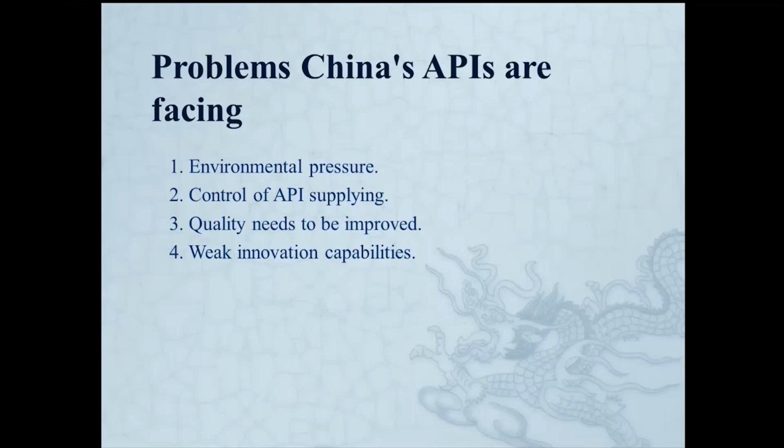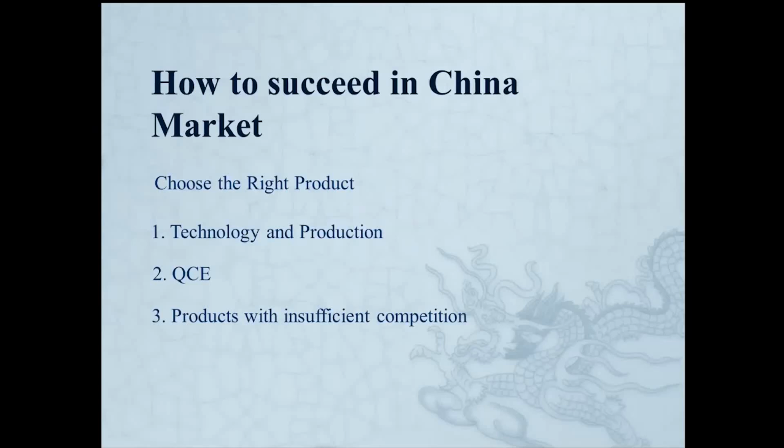The fourth one is the comparatively weaker innovation capabilities. What we can understand is the new drug NCE and the new ways of developing a new medicine. The strength China has is still comparatively weaker than other countries like India, especially on the generic. So for the new drug, for the new generation of molecules being introduced into the China market, that can be a good opportunity. Then we can see how we can do this job in China.